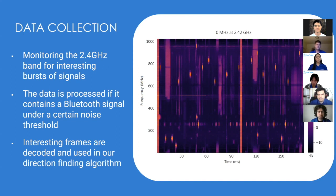So as you can see by the various signals, there's quite a bit of noise we have to deal with when analyzing our data. Overall, this is simply a top-level description of the kind of data we're analyzing, and interesting frames are decoded and used in our direction finding algorithm, as Renny will explain now.